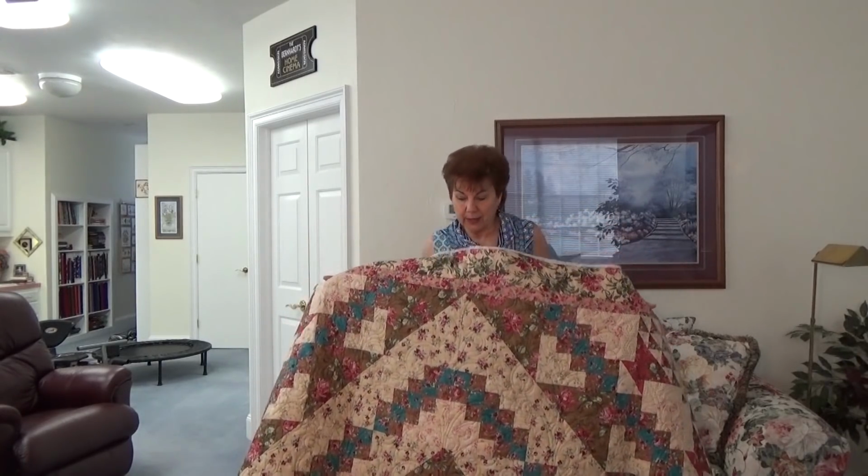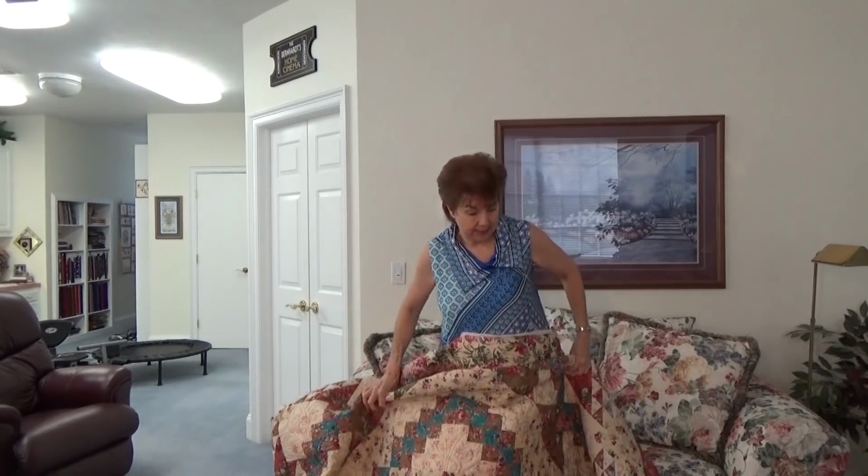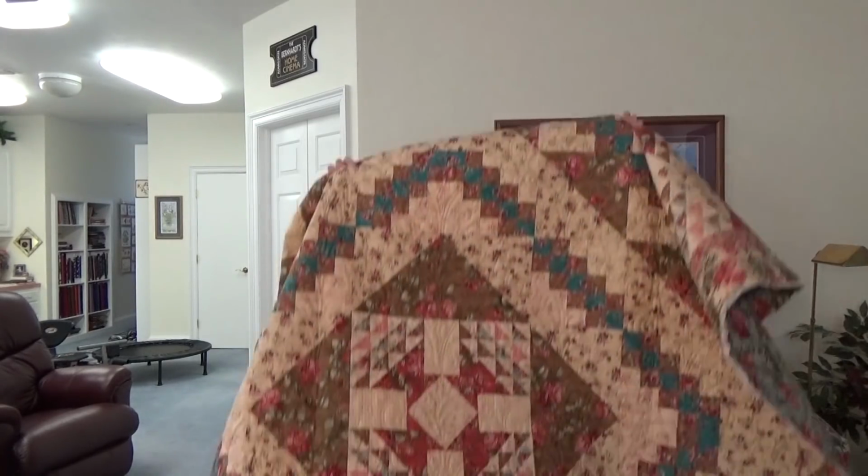But isn't this pretty? It really is. The fabric was in a kit. It all came together with the class. I didn't pick anything. I spent forever and ever and ever putting it together.